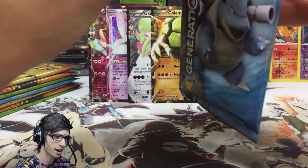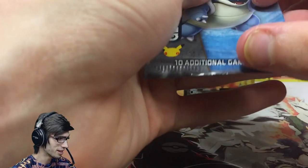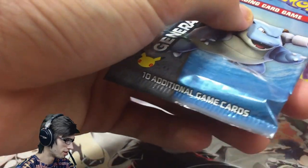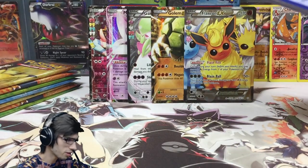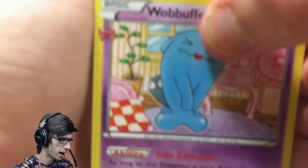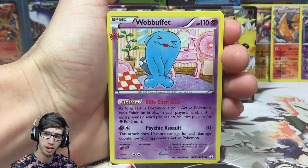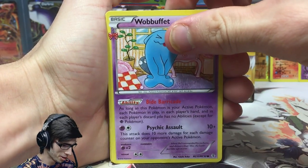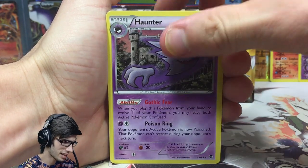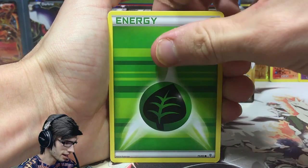I must have just started off really, really bad, because those first four packs were rather a buzzkill. There's just nothing. It kind of reminded me of my Charizard EX box opening. By the way, I will be opening another one of those on the channel, because the pulls from that one were very, very disappointing.